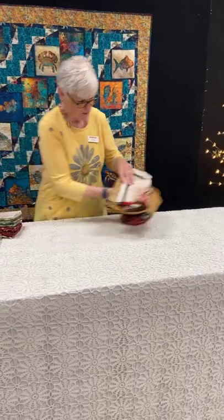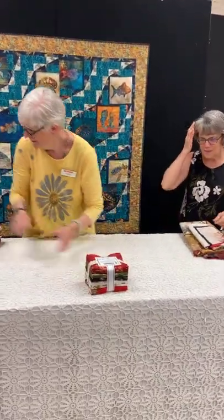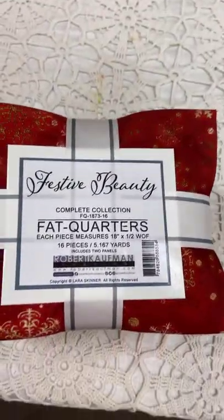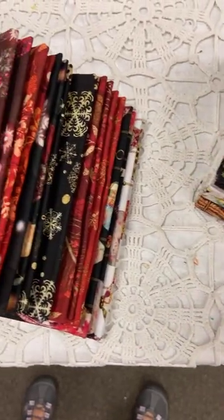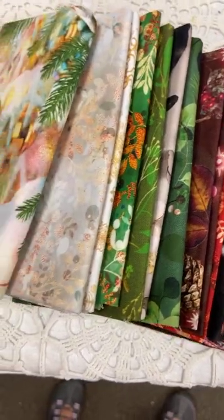So there's Barbara's. This is the bundle. Okay, so here's this bundle. Fiesta Beauty, Fat Quarters. All right. And this is one of the panels. And I'll get mine. And this came with two panels.